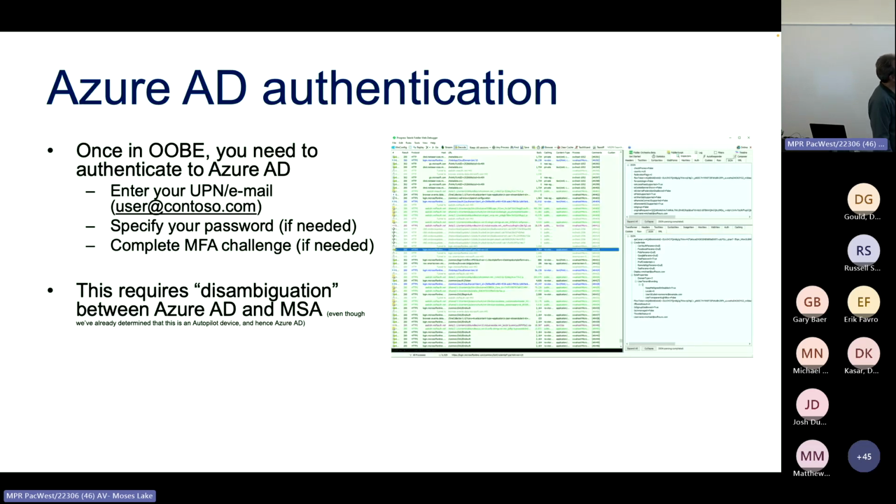Everything starts off the same way. We need to authenticate with Azure AD. Even in the self-deploying case, we have to authenticate with Azure AD, but in the self-deploying case, we can do that with a machine token rather than a user token.